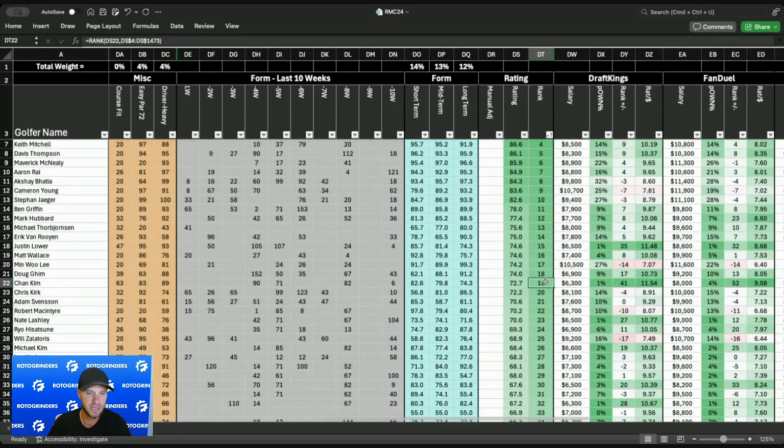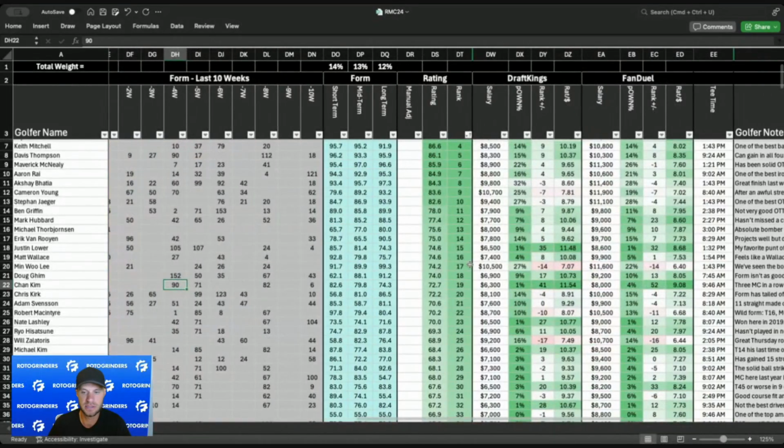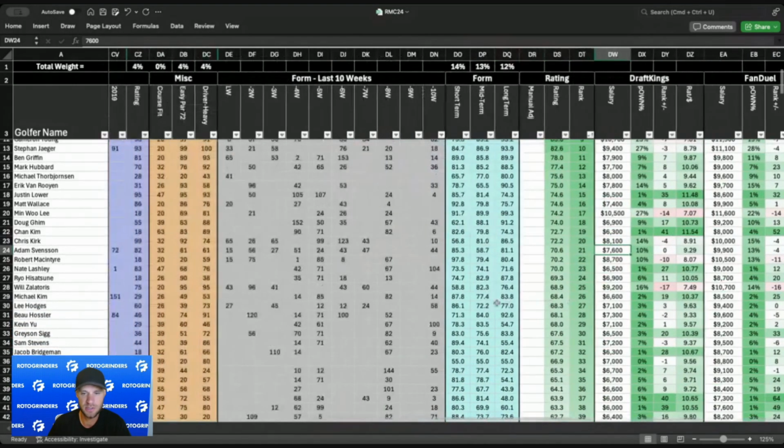Chan Kim hasn't played in a few weeks, but he's the guy that can pop in these weaker field events. Chris Kirk has a good course history, but bad recent form. Svensson just continues to make cuts and continue to not show a lot of upside. He did finish T15 last week, so maybe you can find a little bit of something. No issue with Nate Lashley, who's won here before. Don't have a strong take on McIntyre, Hisatsune.